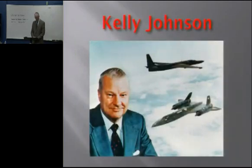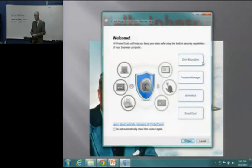Here's the man who designed both the U-2 and the SR-71, Kelly Johnson of the Lockheed Skunk Works, one of the real aeronautical geniuses of the 20th century. He also designed the P-38, the F-80, and the F-104.